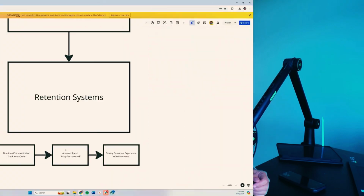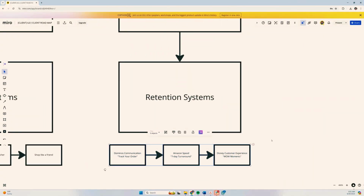Would you want this? That's all you have to do to increase retention systems. Inside our retention systems, we introduce essentially 3 different things.